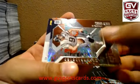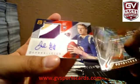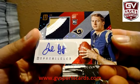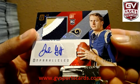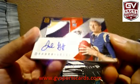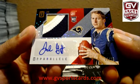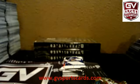Next up, good luck. Chargers. Aw, that is sick. 21 of 25 for the Rams, Jared Goff. There you go, Rams, very nice. That's James, Cowboys for life, 21 of 25. Congrats, James, man. Congrats, congrats. Nice little hit.